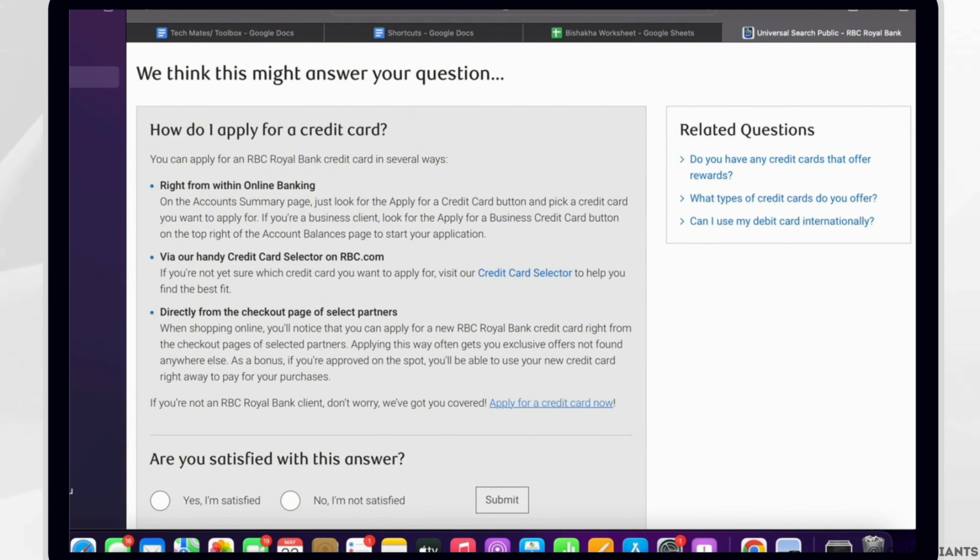Third, directly from the checkout page of select partners. When shopping online, you will notice that you can apply for a new RBC Royal Bank credit card right from the checkout pages of selected partners. Applying this way often gets you exclusive offers not found anywhere else. As a bonus, if you are approved on the spot, you will be able to use your new credit card right away to pay for your purchases.